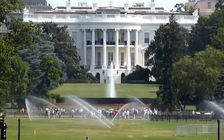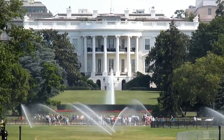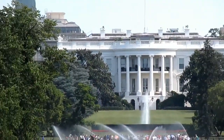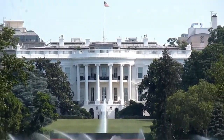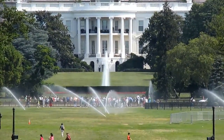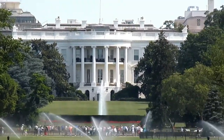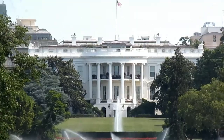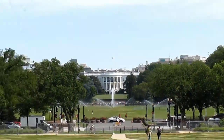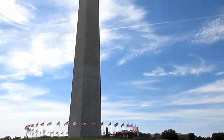Yeah, the zoom in the camera is really good. You can really see it up close. It's almost like you're right in front of it. As you can tell, that's where the President of the United States resides. And at the time of this video recording, it's President Barack Obama who's currently in the White House. Yeah, pretty cool. Right next to the monument.